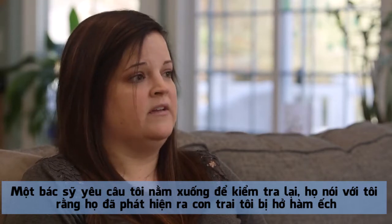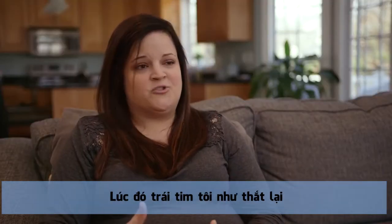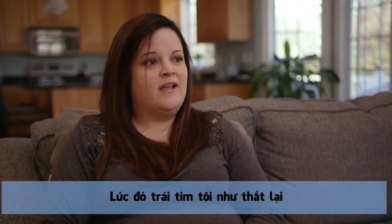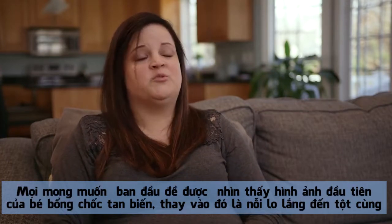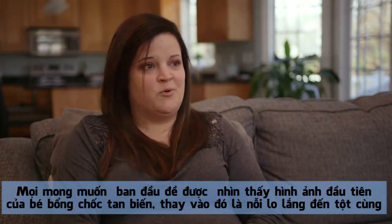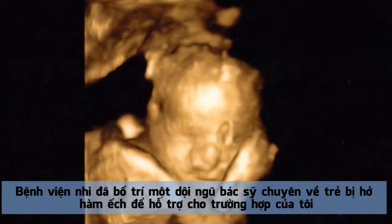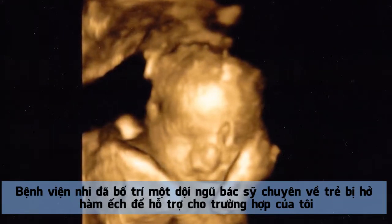He said, what we're looking at is we think we found a cleft. And like my heart just sank. I'm like, I just knew. And so after that, it wasn't so happy. It was supposed to be a fun ultrasound, but it wasn't so much fun anymore. They set us up with the cleft team at Children's Hospital, so we at least got to be prepared.